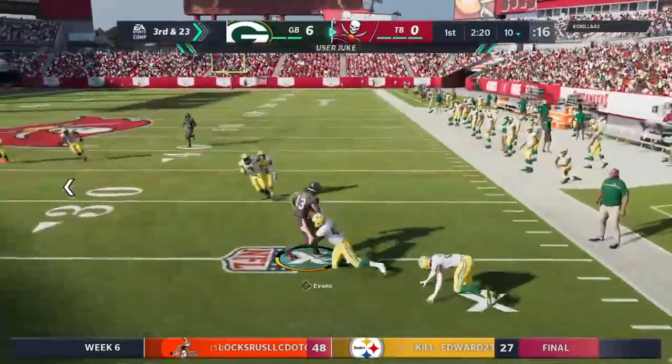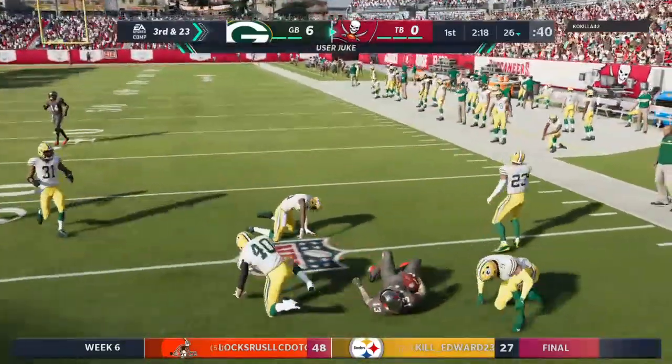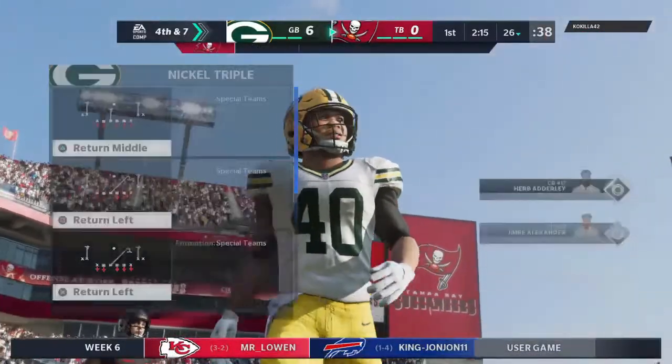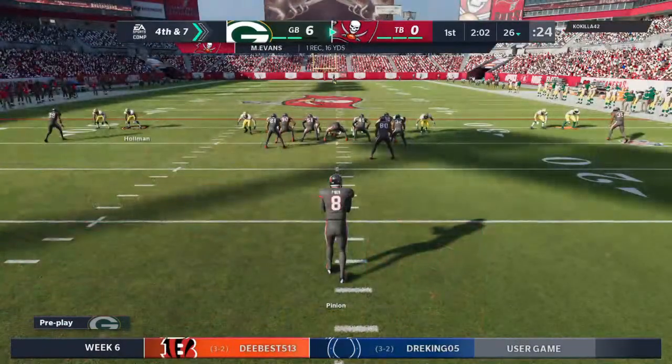On 3rd and long, it's Brady. It's caught by Mike Evans. And he's able to get up here to the 26. Despite a pickup of 16, they're still well short of the sticks on 4th.